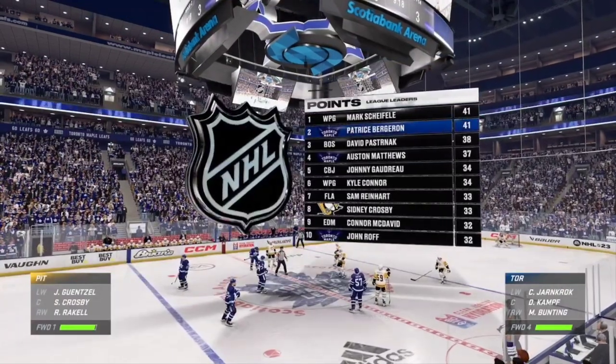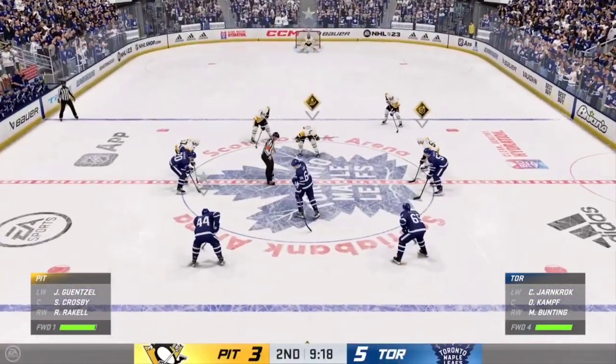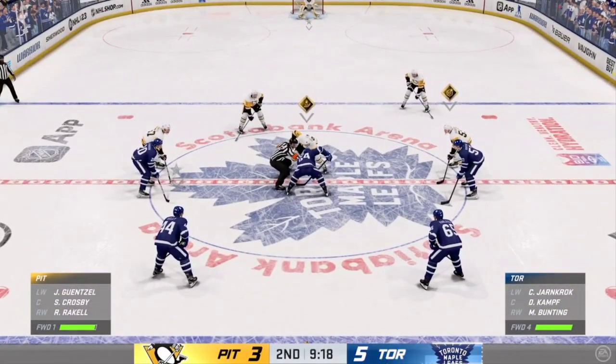Extend their lead to two here in the second. And they've shortened the game down. You're inside the last half of the game, a two-goal lead. You've had most of the possession. You're in great shape.